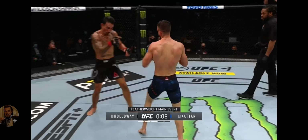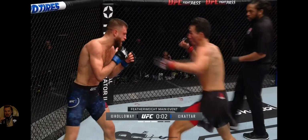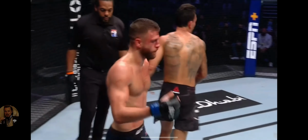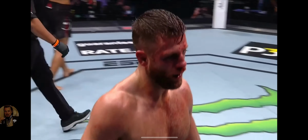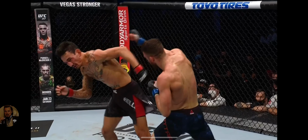Look at the head movement of Holloway. Oh my goodness. It is Holloway's world tonight, 15 minutes down. Wow, what a fight. Man. Hey, Kattar had moments. Boom, look at the right hand land.